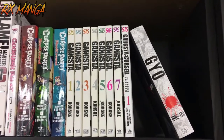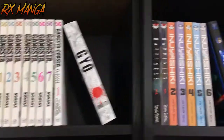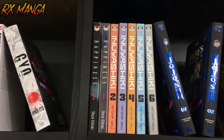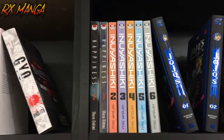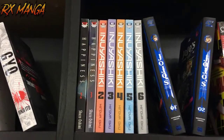Gangsta Curse Volume 1, looking forward to Volume 2. Got Gyo, nice hardcover. Happiness 1 through 3, one is on the recording stage. Inuyashiki 1 through 6, one's on the recording stage. These two are some fantastic new releases that I just love to death.